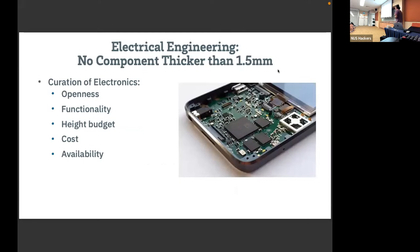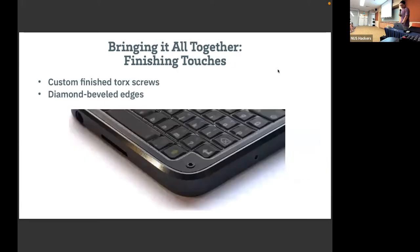From the electrical engineering side, mobile phones are a common thing today, so the good news is that there's a lot of support out there. I can basically ride on the coattails of Apple and Samsung and buy the components they use to make my device slim and small. But we had to curate the electronics. The actual circuit board is very thin. No components are higher than 1.5 millimeters, which is a pretty tough spec to meet, but we were able to finally arrive at a set of components that meet that.